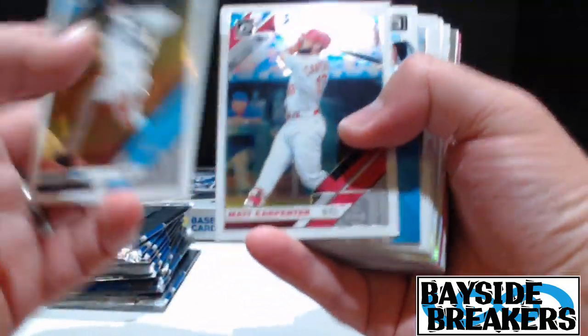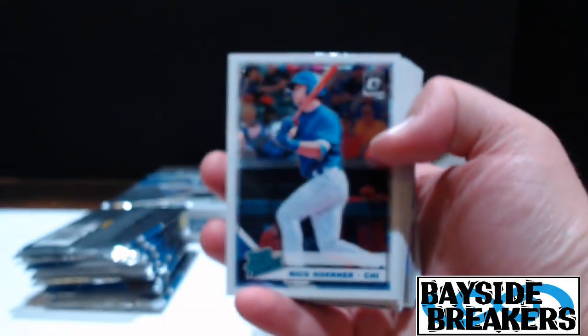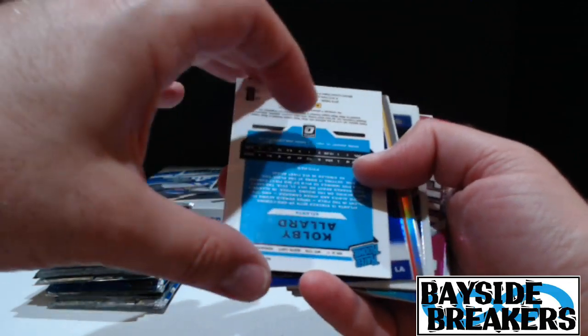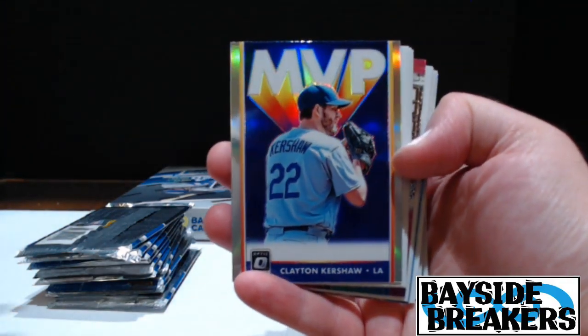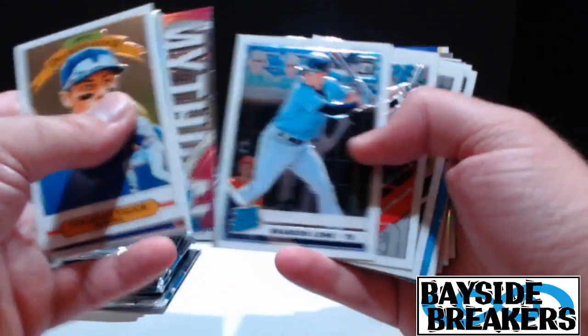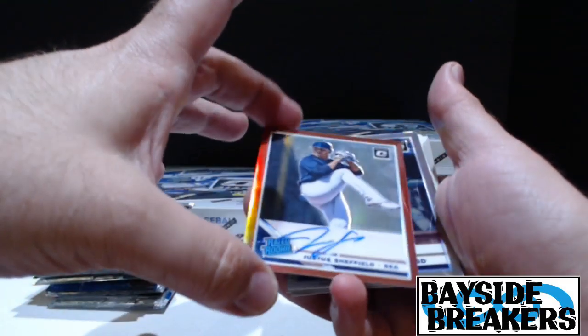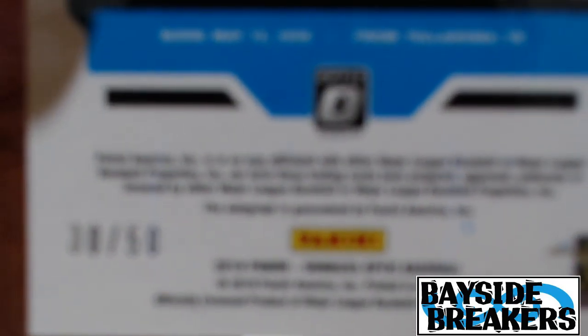First half of box 8. But a pink Pujols to 199. Rookie auto is Colby Allard for the Atlanta Braves. For the Mariners, we have a red rookie auto of Justus Sheffield. Number 250 on the Sheffield autograph parallel.